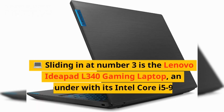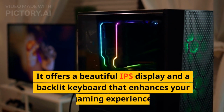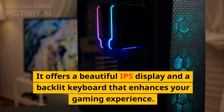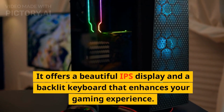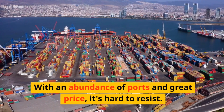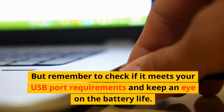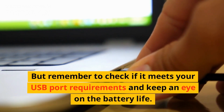Sliding in at number 3 is the Lenovo Ideapad L340 gaming laptop, an all-rounder with its Intel Core i5-9300H processor and NVIDIA GeForce GTX 1650. It offers a beautiful IPS display and a backlit keyboard that enhances your gaming experience. With an abundance of ports and great price, it's hard to resist. But remember to check if it meets your USB port requirements and keep an eye on the battery life.